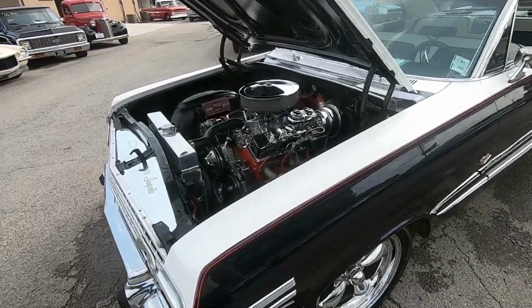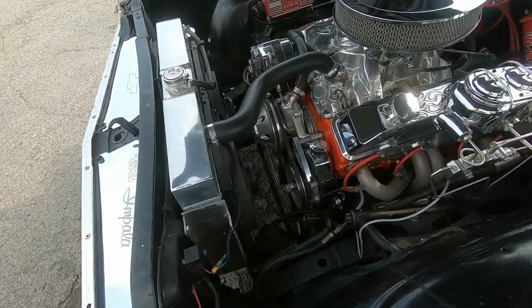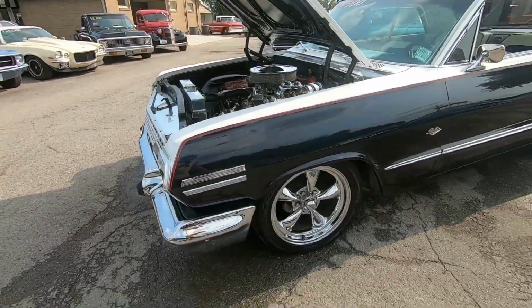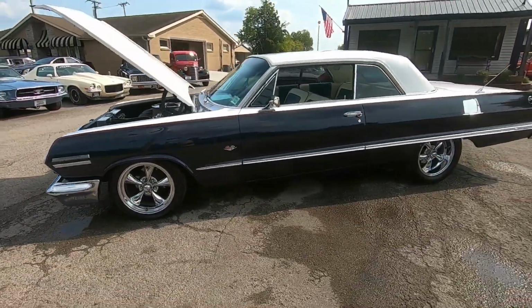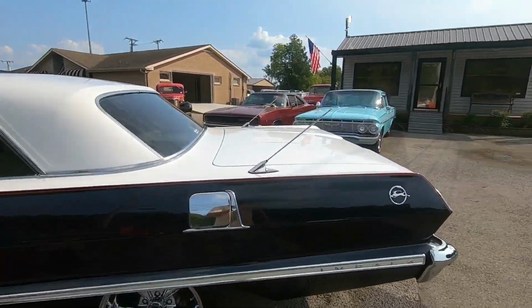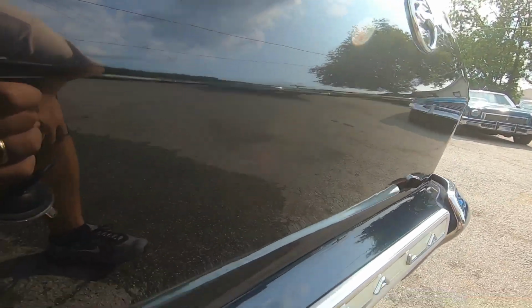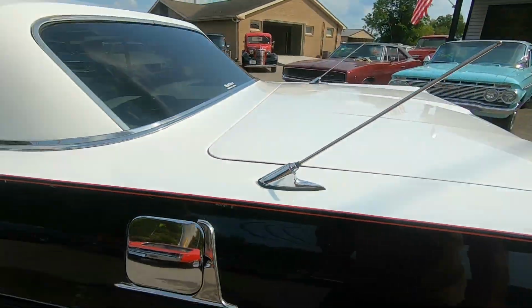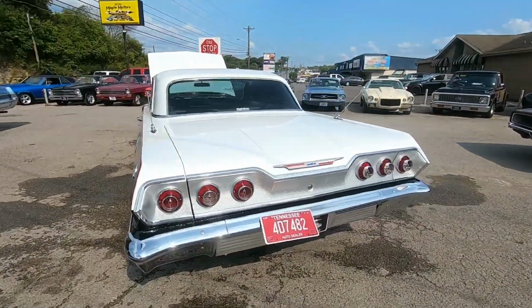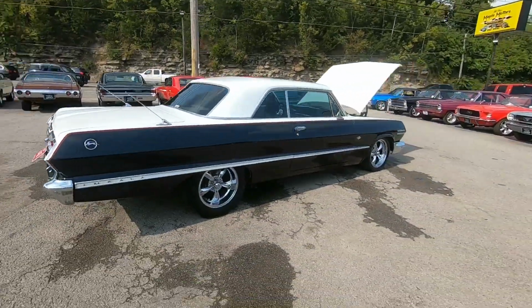This one here has a 5.7, 350 under the hood, lots of chrome, aluminum radiator, electric fans, power steering. Looks like disc brakes in the front and rear. Two-tone custom paint job. If you look real close, you can see the sparkles. Trying to get it to pop up in the sun for you. Custom wheels and tires, been lowered in the front. This is an awesome Impala. We're gonna take off down the road, see how she runs and drives.